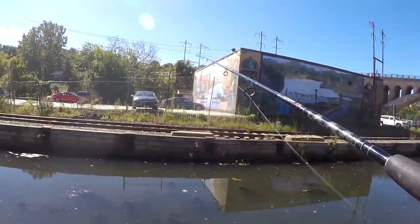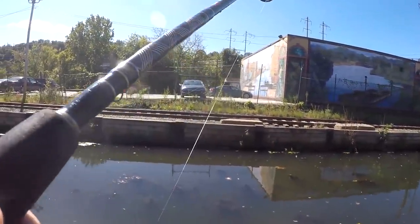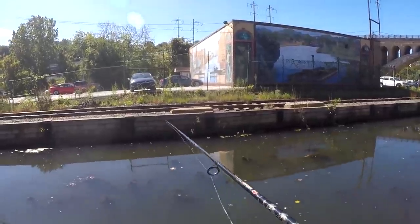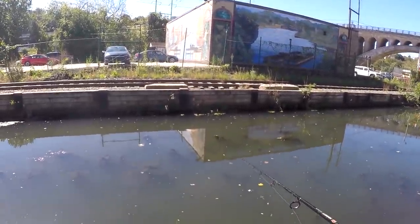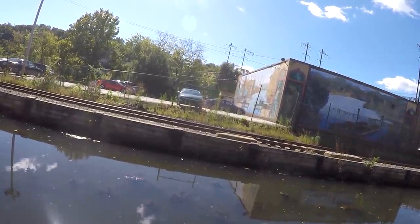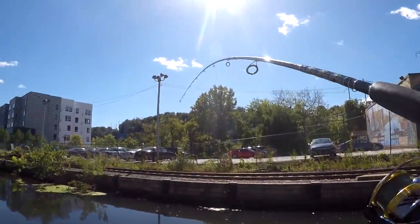Yeah. He saw the corn drop and he swam away. He's very easily spooked. It's okay, I'm gonna drop right over there, man. Next time he circles around, I'm gonna get him. Get it, boy. Got him. Finally got him.